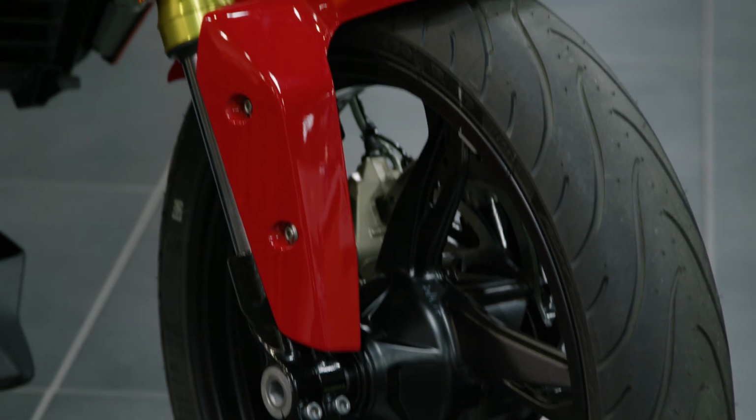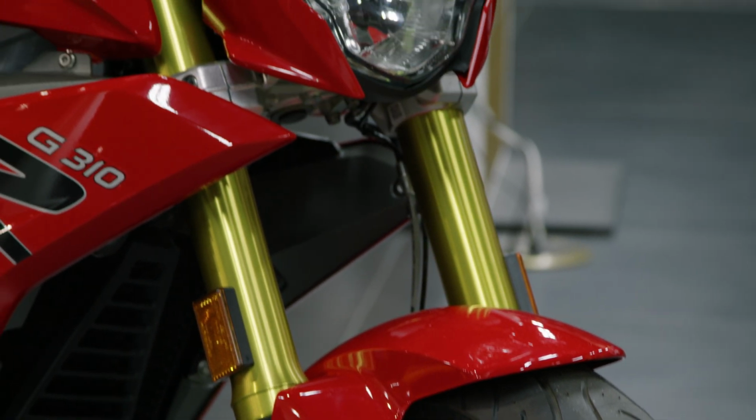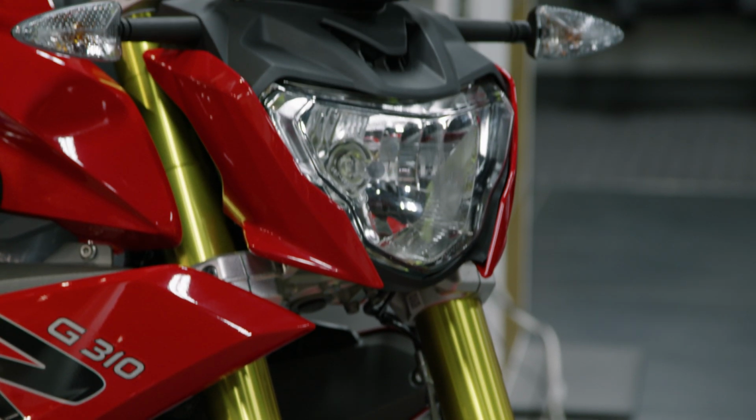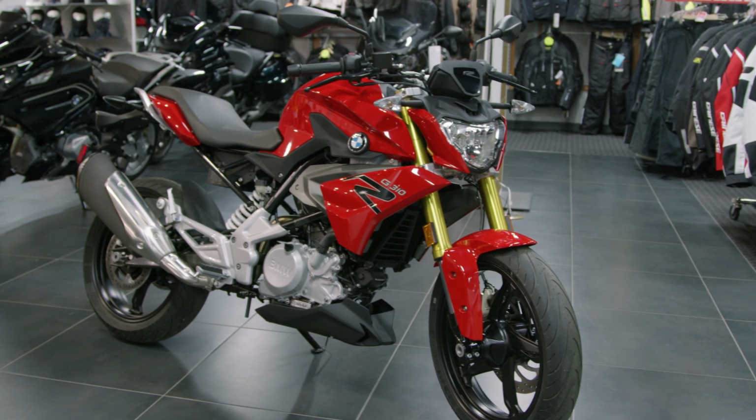The bike also comes with a 3-year, 36,000-mile warranty, which is best in the industry, and that coupled with BMW's exclusive Ride Smart reward program makes this bike an excellent value.